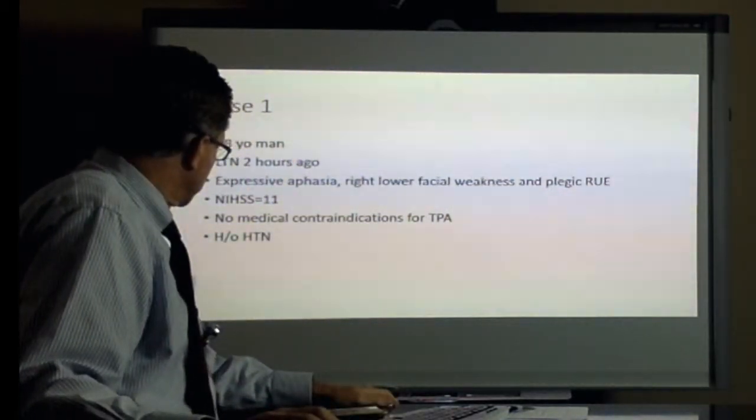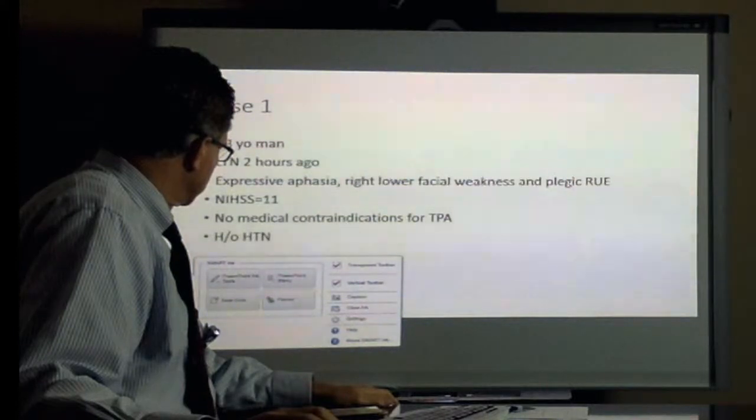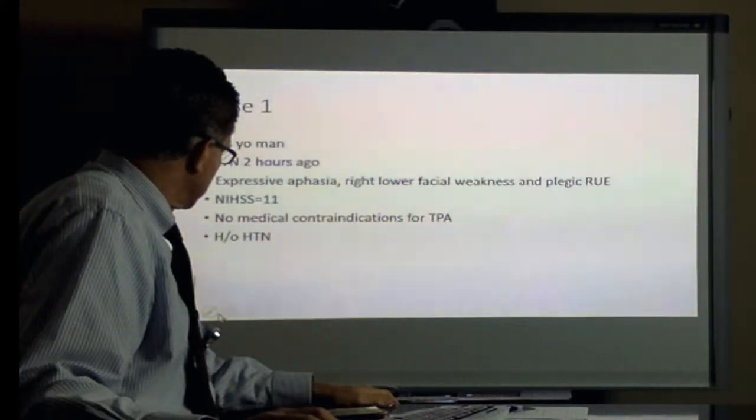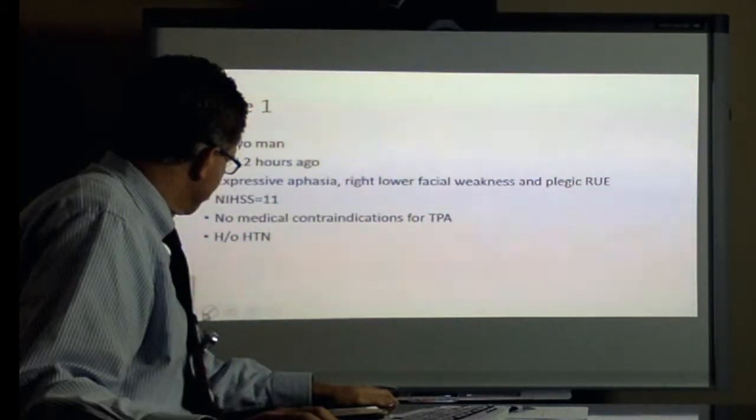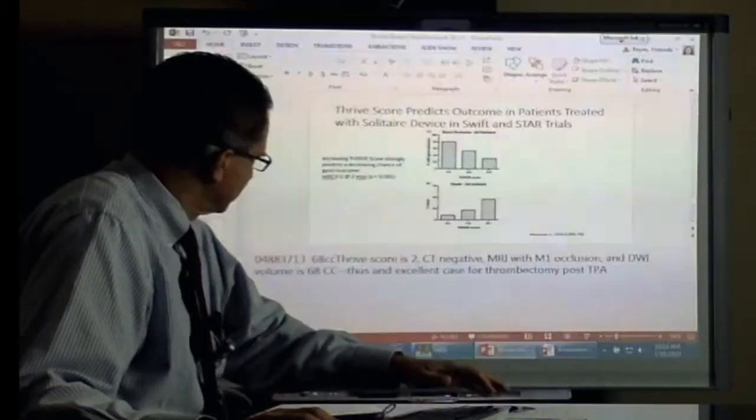So let's take a look at his MRI. I guess I gotta end it. I can't minimize. Just escape.